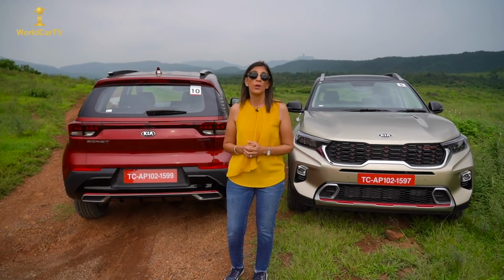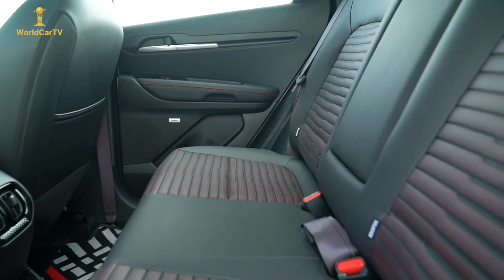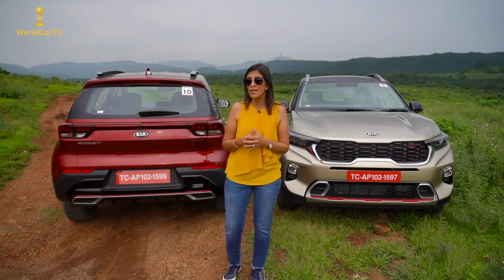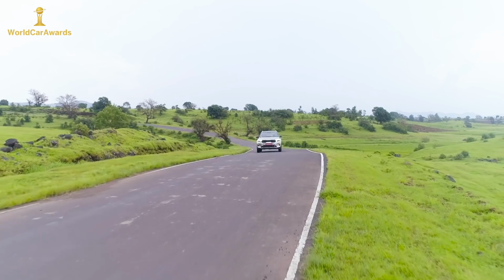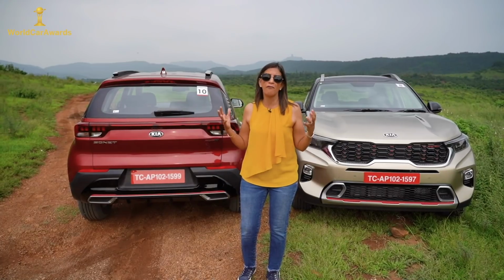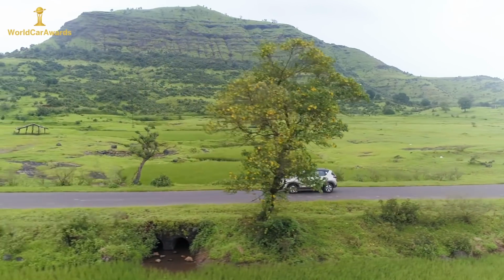It does fall short in one place, however, and that is the back seat. It is tight and there's no two ways about it. We do wish it had more backseat space, but it still doesn't take away from the fact that from behind the wheel, the Kia Sonet is a really enjoyable experience and it does have wow factor. I think Kia have another winner on their hands.